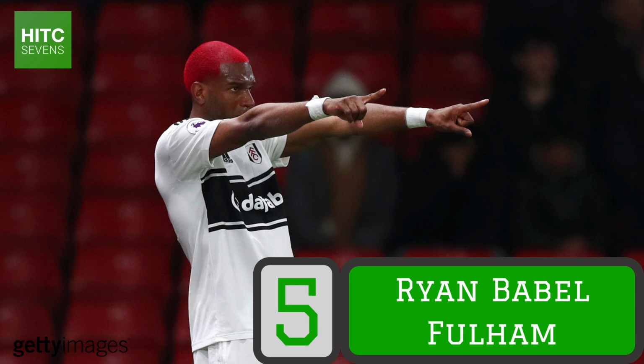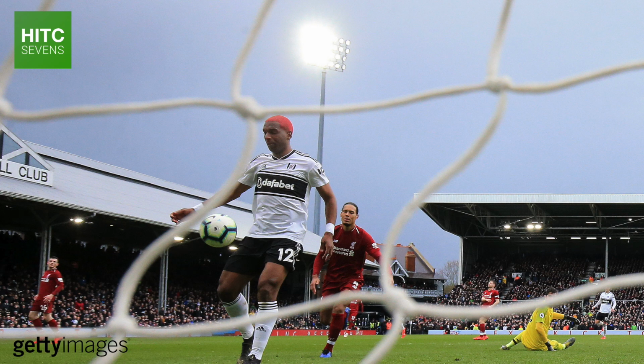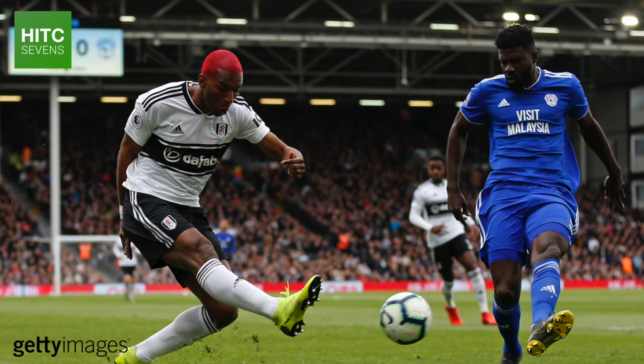Ryan Babel, Fulham. Ryan Babel may only have spent half a season and played only 12 games for Fulham this season, but in that half season and in those 12 games, one could make a very good argument for him being the Cottagers' standout player. Babel scored 5 goals for the club, making him their 3rd top scorer, including 1 against his former club Liverpool and a stunner against Cardiff City.